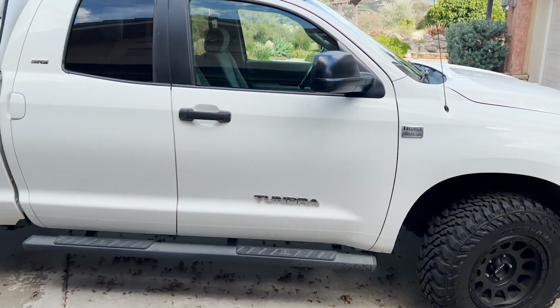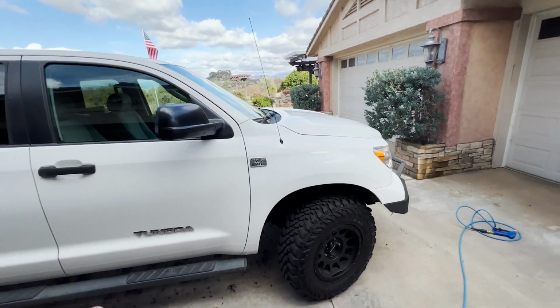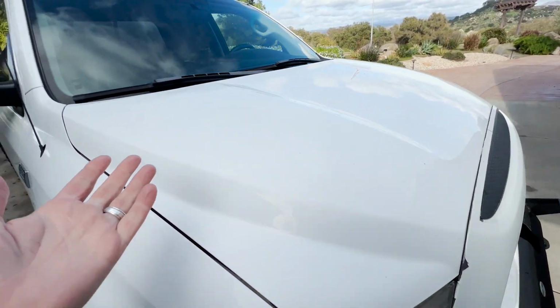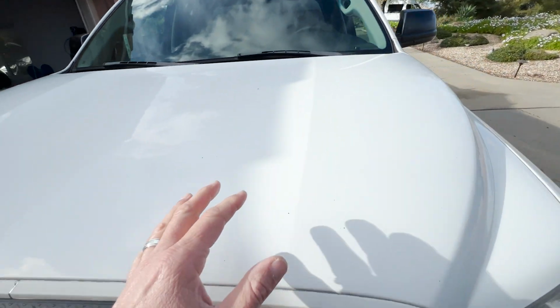Alrighty guys, so here is the truck, right? So it's not terrible. The hood actually looks incredibly glossy still, which is fantastic. That's great from the product. It's looking really good there.